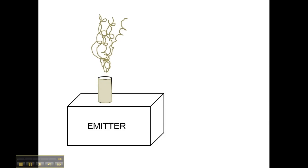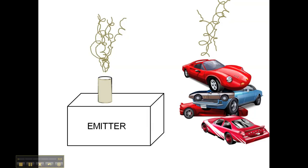Our story starts with greenhouse gas emissions. These, measured in tons of carbon dioxide equivalent, or CO2e, come from emitters like factories and power plants, or homes and cars where fuel is combusted. Those greenhouse gas emissions enter the atmosphere and contribute to climate change.